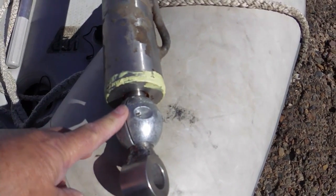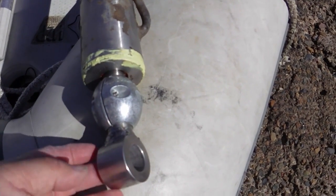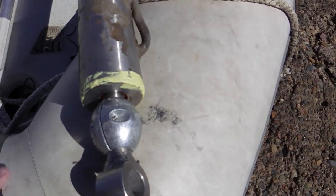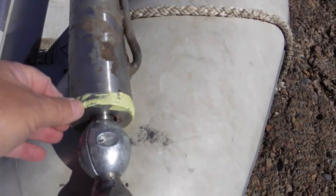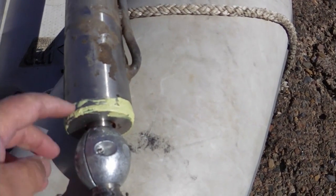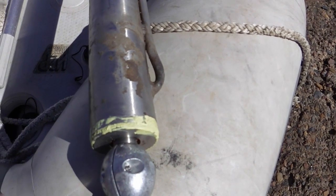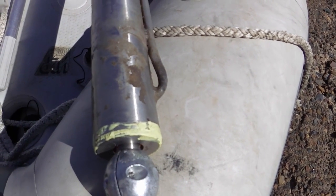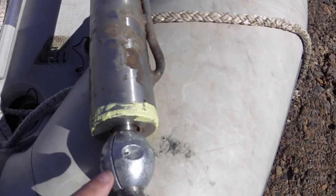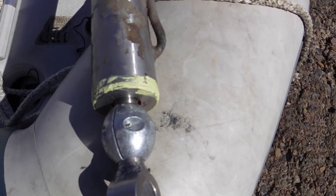This is my anode here. This is to protect this shaft and the pin and everything that goes through the spear. And I've got Duralac on here, which is to protect between here and here. There's a face there, and on that face it had managed to get a little bit of electrolysis. But in 4 years, I think about half of the anode had gone.